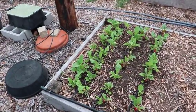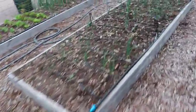Swiss chard is looking good. Got some small leaves there we can harvest for our dinner. Always weeding to do.